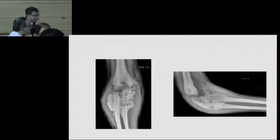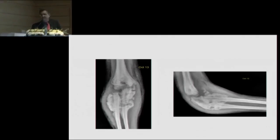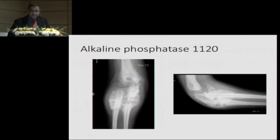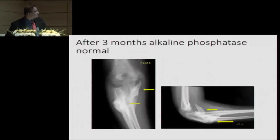Right. So we gave indomethacin to this child, immobilized for a while till the time all the swelling subsided, and gradually home therapy was started. This time alkaline phosphatase was 11220, very high. So he had now a fractured ulna. There is severe myositis anteriorly as well as around radius and ulna, which caused a lot of stiffness. This is after 3 months.